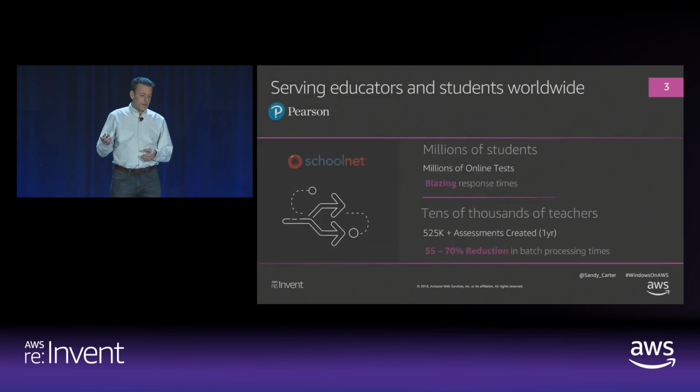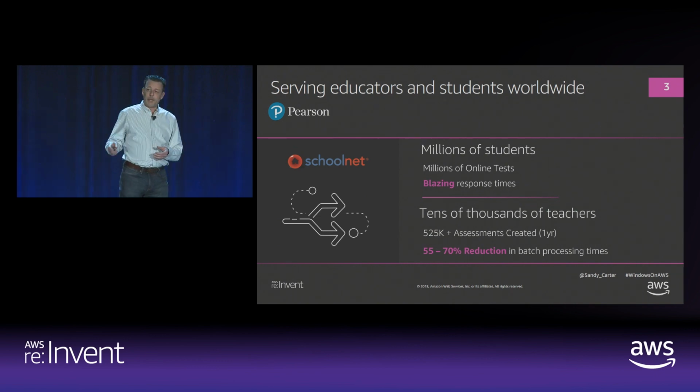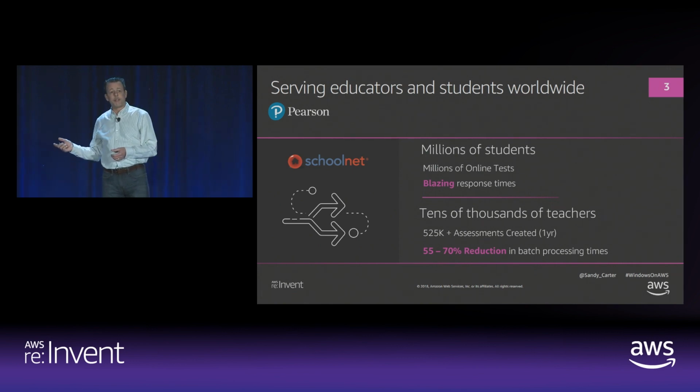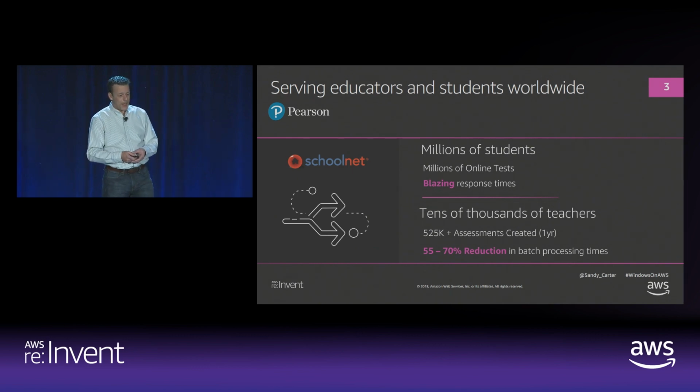Just to give you an idea of the volumes we're talking about with just Schoolnet, we service millions of students across the US and globally. Millions upon millions of online tests generated each year, and tens of thousands of educators are served by this product. The teachers also have the ability to create their own tests within their classroom, so they can send out a quick quizlet to their students, get instant results from the students within the classroom.